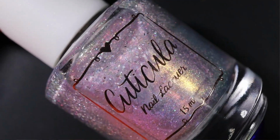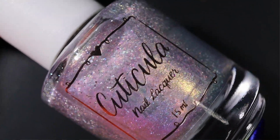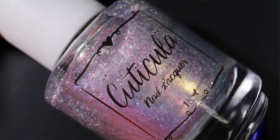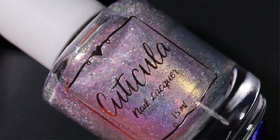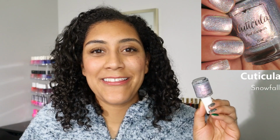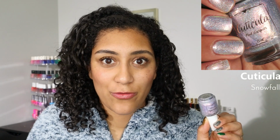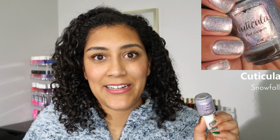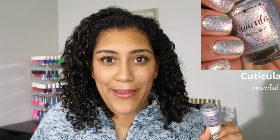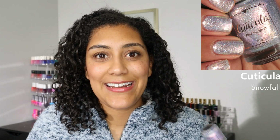My next pick is from Cuticula, and it's called Snowfall. This one might not be a silver either. It could potentially be a gray. It's got some holographic flakies as well as shimmer that shifts red to copper to gold to green to blue at extreme angles. Okay, another one by the name that totally reminds me of freshly fallen snow. The shifts in here are wild. Ranging from that red to the blue, you practically get an entire rainbow in this polish. And against that bluish gray base, it's just so fresh and light and effortless.